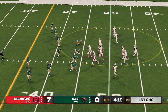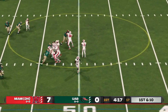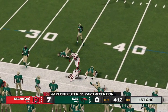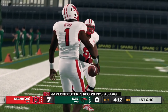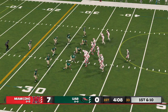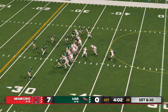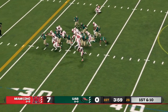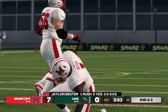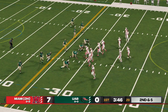We've got a first and 10. Ball on the 45-yard line. Big opening. Knocked out of bounds around the 34-yard line. Run up the middle. From the 29-yard line, second down. Here we go, here we go.